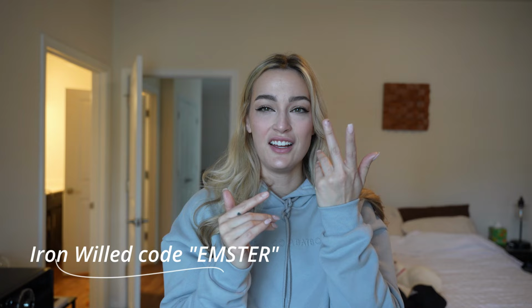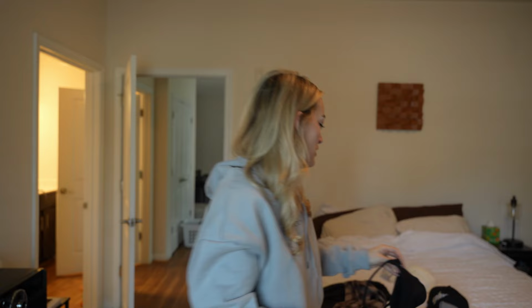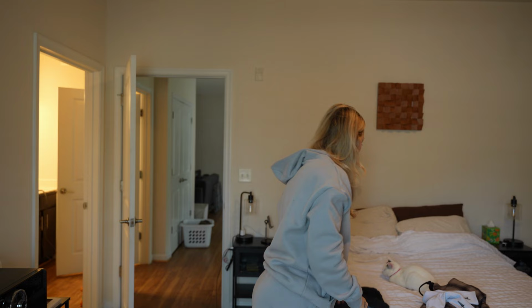First things first, this is the hat that I was talking about. Amazing. I love it. Super cute. Then I'll be wearing my athlete shorts, which are inside out, and this is the Iron Willed sports bra, which is my go-to. Then I'm going to wear the flannel with that, which I'm in love with. They're super thick and cozy, especially since it's cold outside. Then the Iron Willed socks, which are awesome, and some old Nike sweatpants which I've had for years.